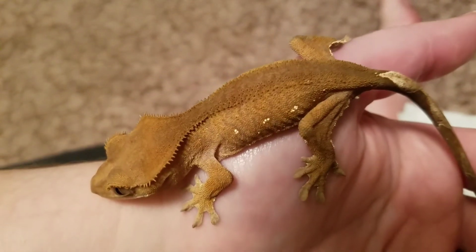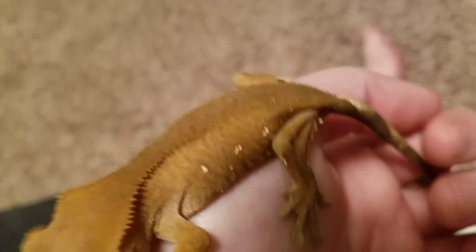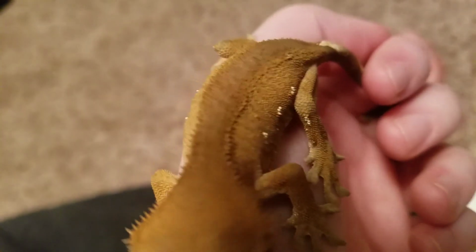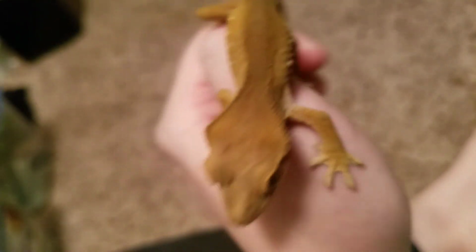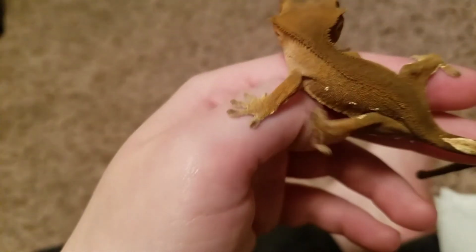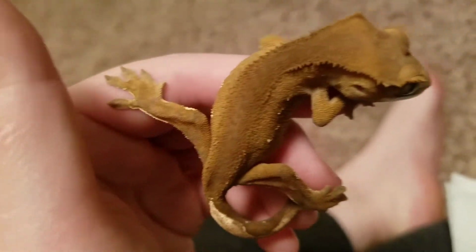Actually, this one has what appears to be the furry trait. That's when there are little tiny bumps that stick up other than where the crest is supposed to be, so you can kind of see them here along the body. That would most likely come from Mischief's side of the family, because Harmony didn't have any of that. But that doesn't mean it's not carried in her side of the family, because I didn't know her lineage.